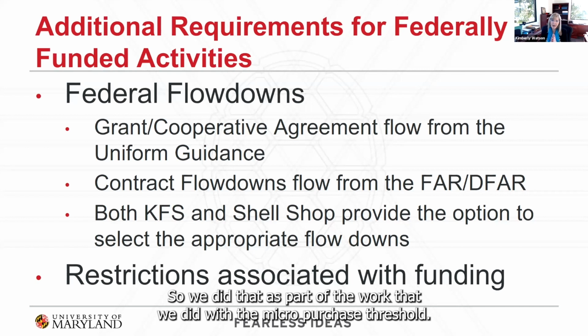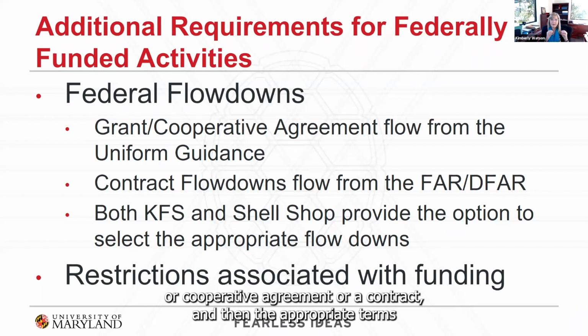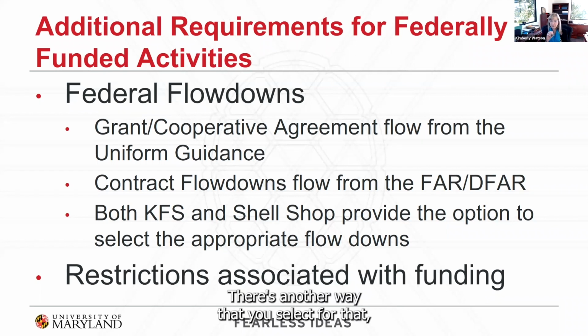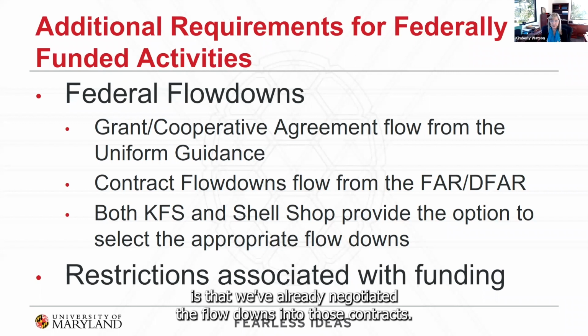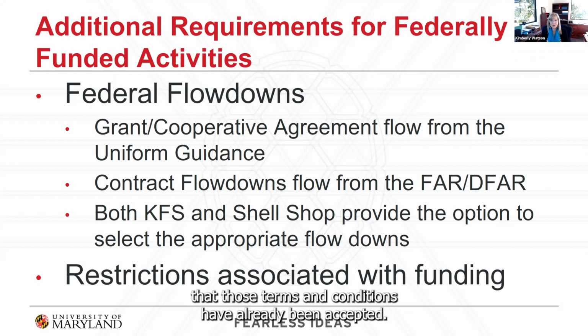We did that as part of the work that we did with the micro purchase threshold, is we made sure those options were available. So in KFS, there's a box you can click that identifies whether it's a contract or a grant or cooperative agreement. And then the appropriate terms and conditions note will auto-populate in the notes to vendor. In Shell Shop, there's another way that you select for that, and the flow downs will go with your purchase order. One of the benefits to shopping through Shell Shop of any of the contracts is that we've already negotiated the flow downs into those contracts. So if you're using a shopping cart technology, those terms and conditions have already been accepted.